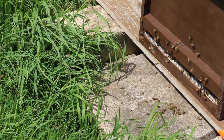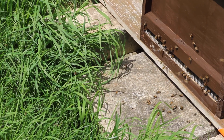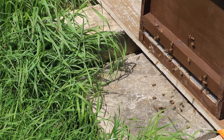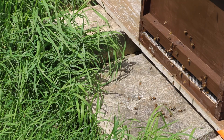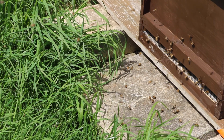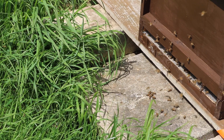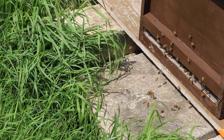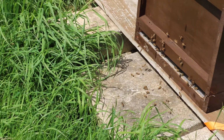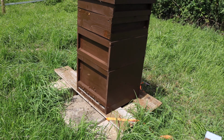So fingers crossed they're all happy in there. I know they're a bit fed up now, but there's not much I can do about that right this second. I've given them a load more food on top, because they are still drawing out comb. What I want them to do is draw out as much as they can and fill it. I am going to take that feed off next week because we are then deep into summer and I want my queen to start laying really well. One thing I didn't do, and I need to do it now, is check the mite board. So we'll do that before I forget.